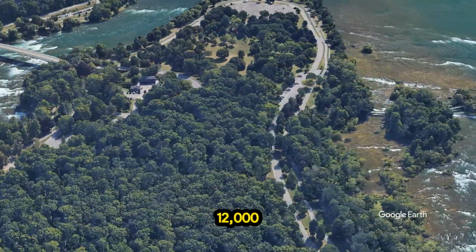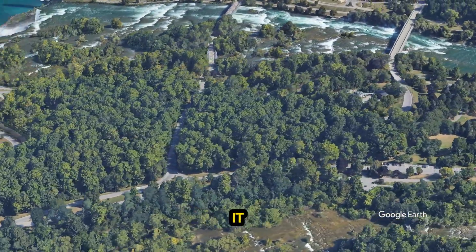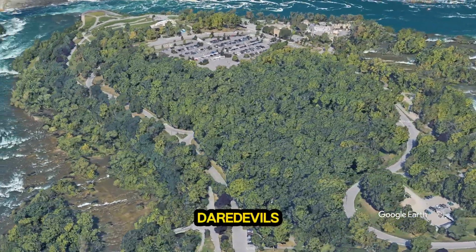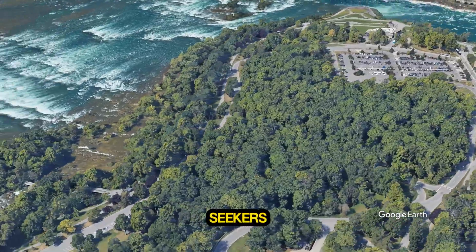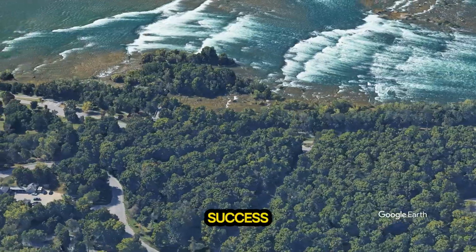The history of Niagara Falls is just as fascinating as the view. It formed over 12,000 years ago during the last ice age, and for centuries it has been a source of inspiration for explorers, artists, and daredevils. Many thrill-seekers have braved the falls in barrels or tightropes with varying degrees of success.